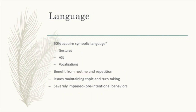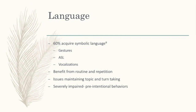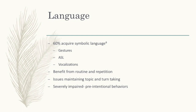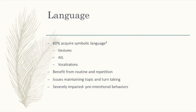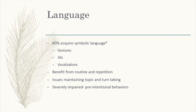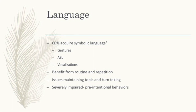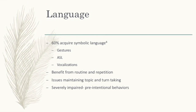Language for those with Charge syndrome isn't an easy feat. About 60% of these individuals acquire symbolic language over time. This includes the use of gestures, American Sign Language, and/or meaningful vocalizations. If a child does not develop this language use, it becomes very difficult for them to express their wants and needs. Parents tend to have a difficult time knowing whether their child's actions are meaningful, as children who are severely impaired show many pre-intentional behaviors that come in high repetition.